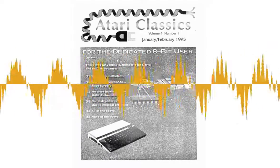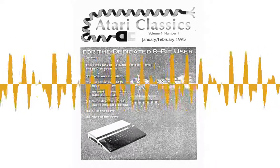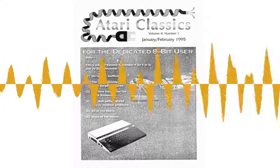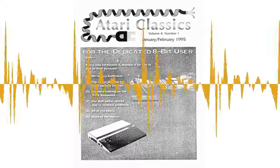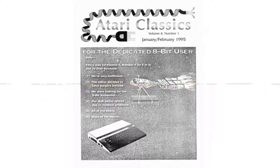So I'm curious, did you have an electronics background? I mean, people would have been scared to open up the machine and start hacking on it.